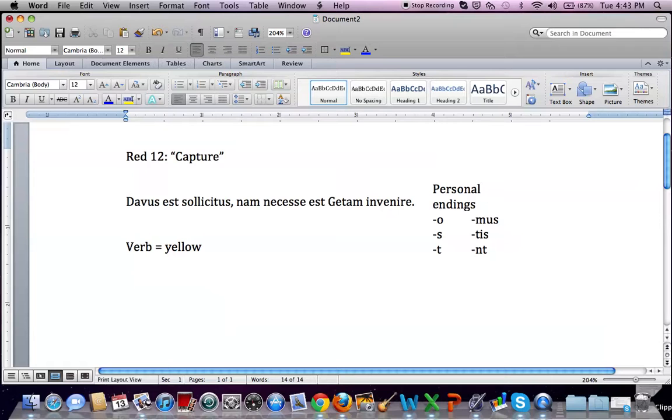Let's go. There are 3 yellows in this first sentence. Which words end in O, S, T, M, U, S? There are 3. Where's the first one? That's right, EST. It ends in a T. Therefore, it is a verb. Same thing with est. It is a verb.